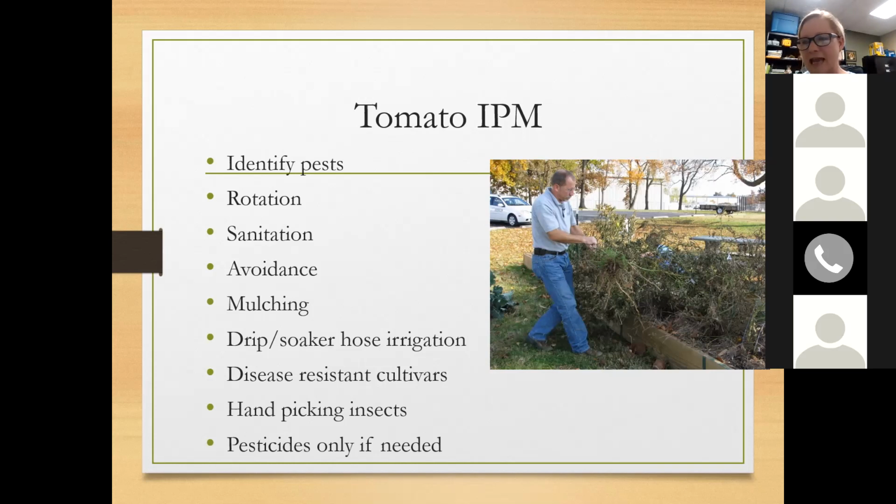This is the takeaway from today's class. Scout your tomatoes, look for insects, look for weird spots on the leaves. Rotate your crop. Make sure you're not planting the same thing in the same spot every year. Clean up at the end of the growing season. Get your plants out of the garden so they're not sitting there all winter, putting those spores back in the soil. Avoidance basically just means mulching the area so soil is not splashing up on the plants.